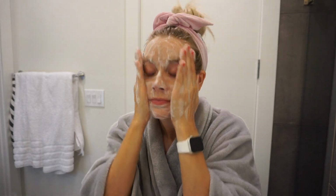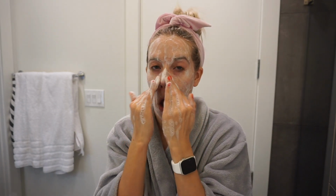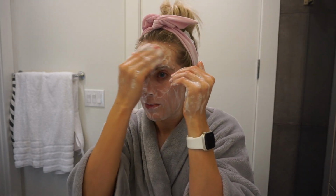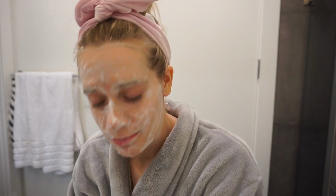But yeah, I try to focus on just massaging that everywhere and getting rid of all the makeup. I would do this or I wouldn't wash my face long enough, and then I'd be like, why is my face still so dirty? And it's because you just put the stuff on and then rinsed it off. Like, you didn't actually wash your face. So my skin should be clean now.